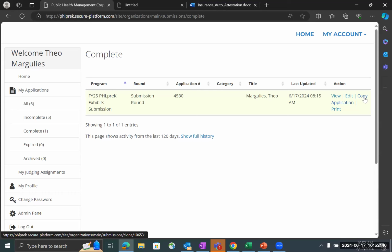So if they copy their submission for another site, they just have to make sure that before they submit that submission, they change their line item budget and change anything that is specific to that site.